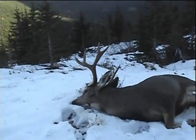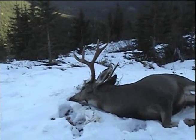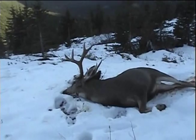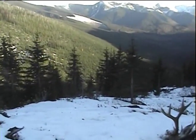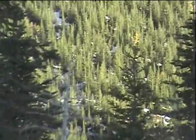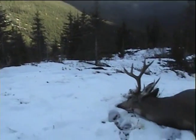He's a very heavy deer. Antlers are very heavy. I can hardly get my hands around him to drag him. He's a good buck. Good buck for sure. But I'll show you where we spotted him from, and it was a long walk up here. And of course I made it up here in no time again. We're way down there somewhere. Doesn't look far, but it is.